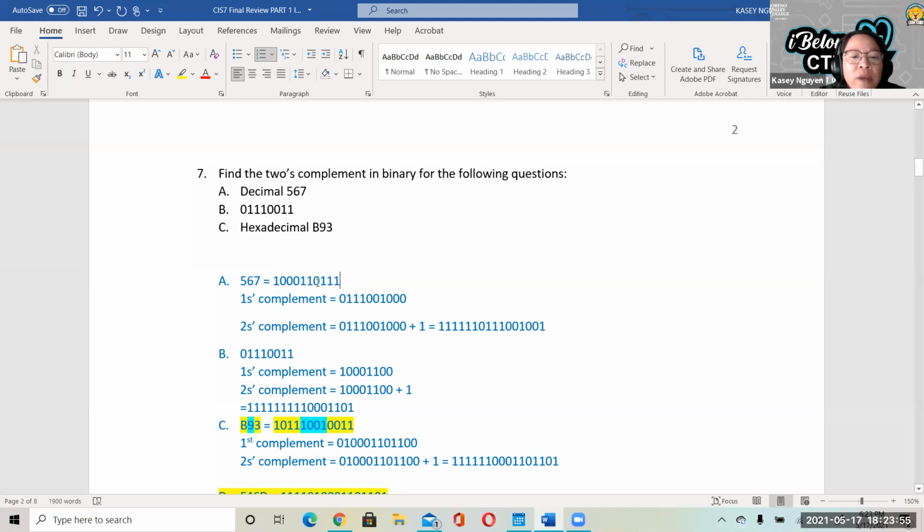is 100110111, then I would begin with the 1's complement. The 1's complement requires us to flip the bits, right? So we would NOT it. Whatever's here, we would take the 1 and change it to the 0 for the 1's complement, and the 0 change it to a 1. So if I have a binary equivalent for 567 here, its 1's complement will be the opposite of it, which is the NOT, right? We would operate the NOT here. So that will be 0111001000.